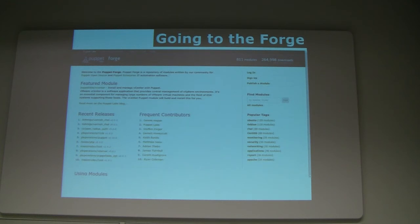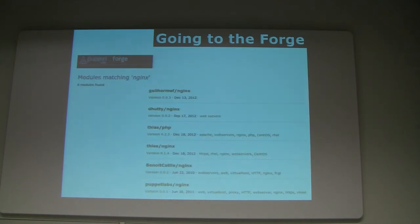The Puppet Forge is a repository of modules contributed by several people. Puppet Labs also has their own modules contributed there, so it's a vast repository that you can search for whatever problem you are addressing. When you search for nginx, you get these: several modules that address the nginx problem. The first question is which one to choose. Since we are a Puppet Enterprise customer and we have our link to Puppet Labs, our choice was the Puppet Labs nginx module.